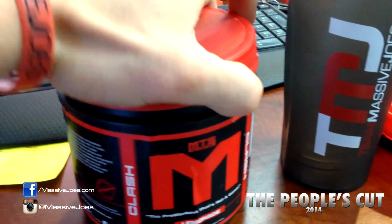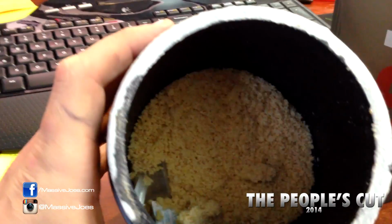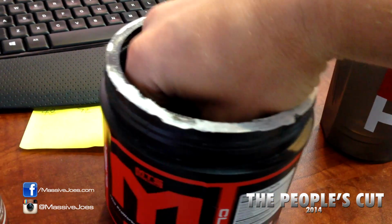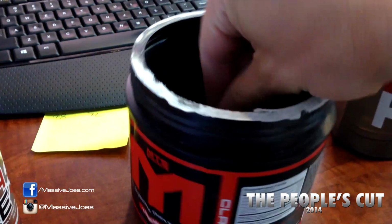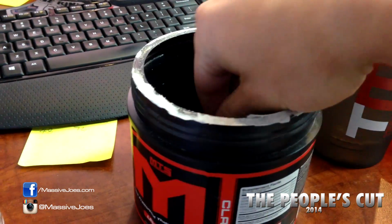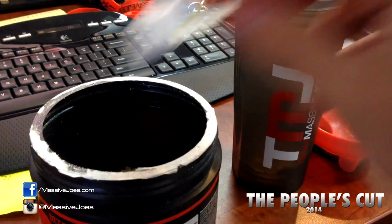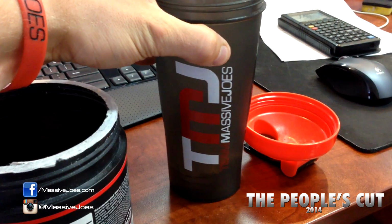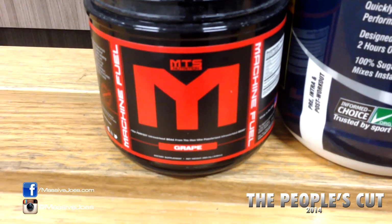So I'm still smashing down the MTS Clash. I bumped up my dosage, so I was using 1 scoop. Now I've gone up to 2 scoops. As you continue to drop down in calories and increase your cardio, your energy levels are going to drop. So you are going to need to take advantage of pre-workout supplements, fat burners, any type of energy supplement, just to help you push through your workouts and your cardio sessions. And that's what they're there for. A lot of people get scared. They don't want to take too many stimulants or too many pre-workouts, too many fat burners. That's what the supplements are there for. They're designed for when you drop energy levels to help push you through.